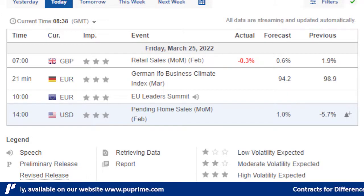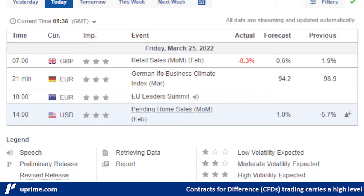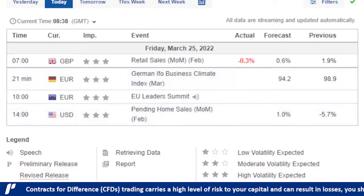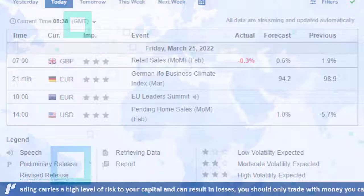And we basically end our week with the pending home sales month over month for February from the US economy, which is expected to come better than the previous reading for January. That was all for the economic agenda, and let's have a look at the charts.